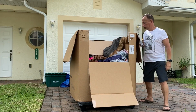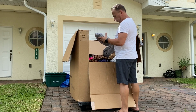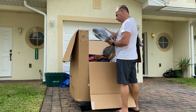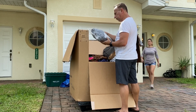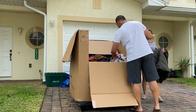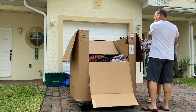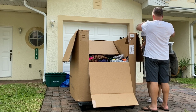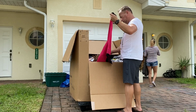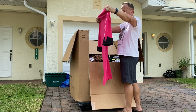Gray turtleneck, linen, midi dress. So this, I already went through this, this, this. All this I went through, and this. This is a good brand. So what do we got here? So another dress, new with tags.